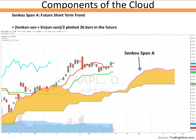We have Senkou Span A. Senkou Span A is the Tenkan sen plus the Kijun sen divided by 2, plotted 26 periods in the future. And this constructs one part of the Ichimoku cloud.